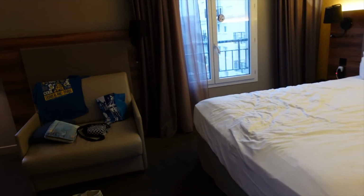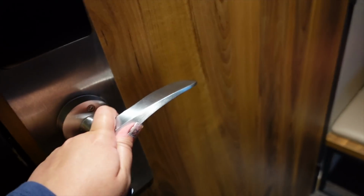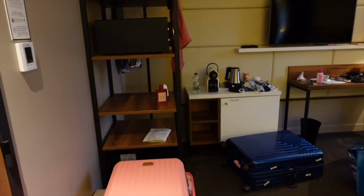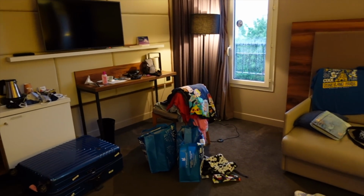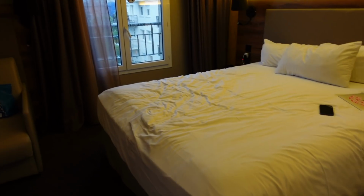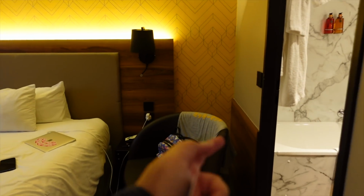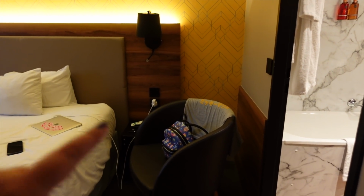So, as you can see, the first thing we see when we come into the room, let me just close the door. Okay, before I even go into the details, I'm just going to give you a quick little pan of the room. And sorry about the mess. I do have a couple of suitcases and quite a lot of Disney merchandise that I've bought. But this is the bed, this is the sofa, and the bathroom will just be around the corner over there. So that was your quick overview, but now we're going to go into the details.